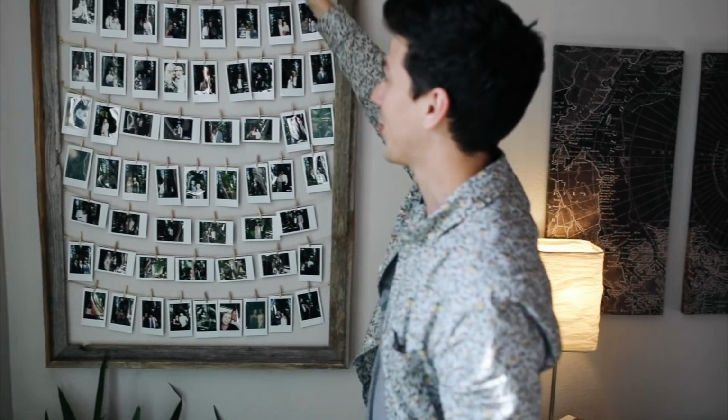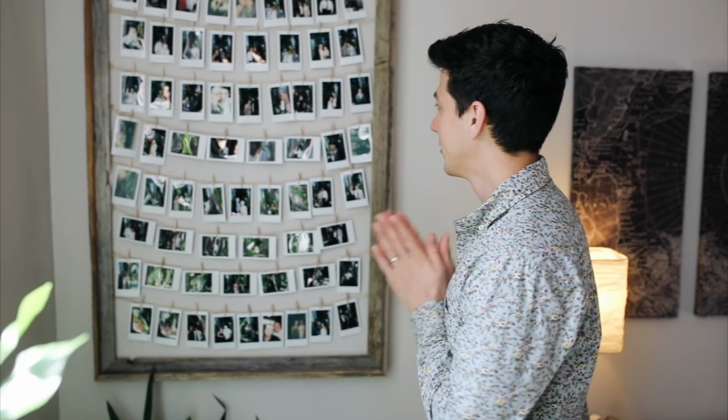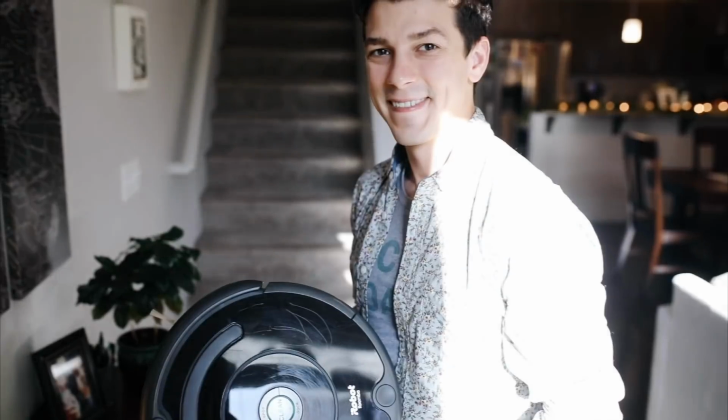These are a whole bunch of Polaroid photos from our wedding. We had this as a makeshift guest book at our wedding. It was really fun. We just had a couple Polaroid cameras and people took pictures. And this is DJ Roomba!